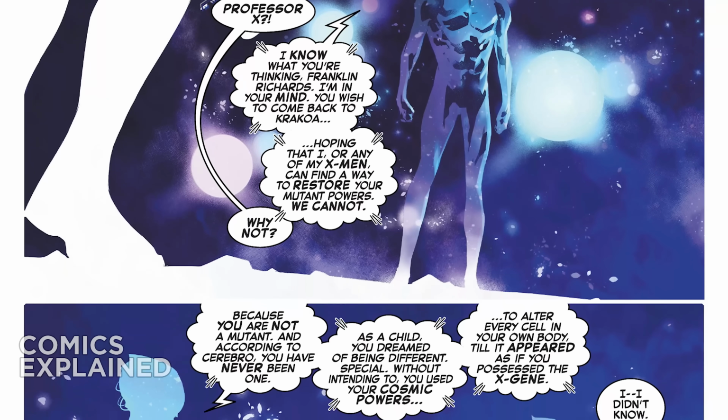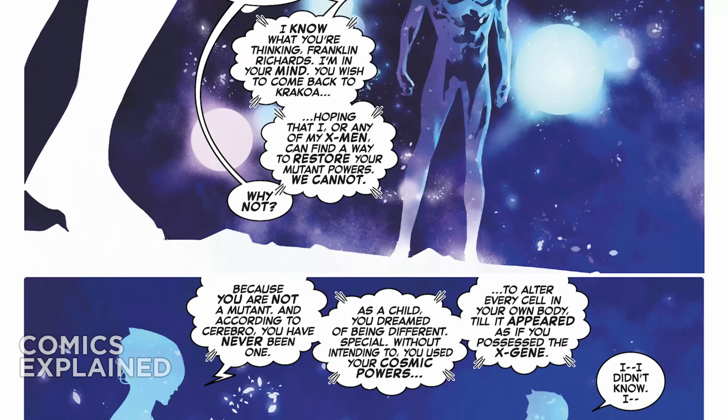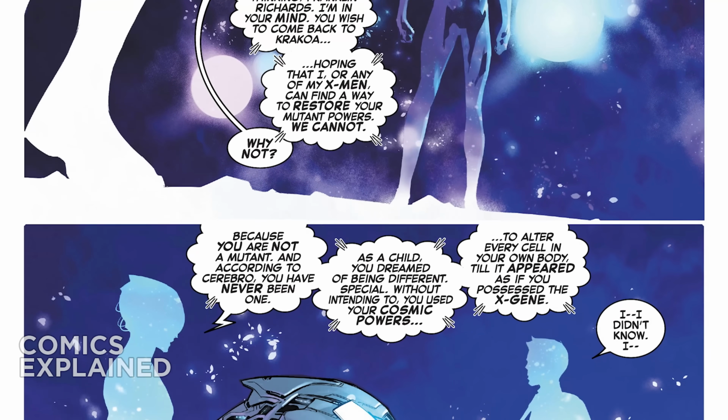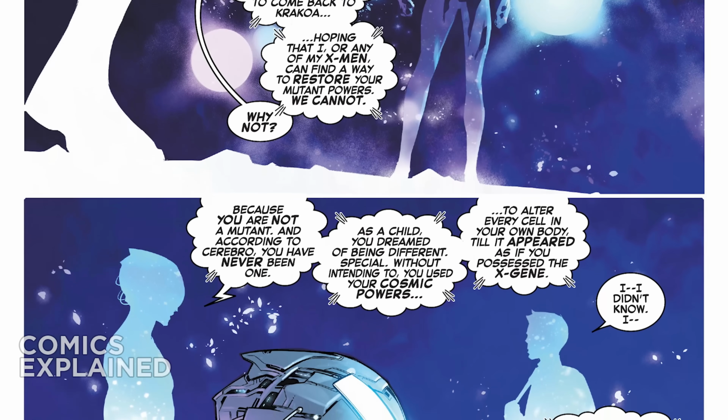But then suddenly Marvel came along and said, actually, Franklin's not a mutant. Franklin wanted to be a mutant so bad that he had used his powers to alter his genetic structure to make it look like he was a mutant, but he wasn't.